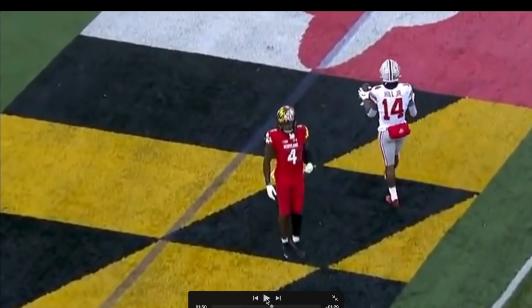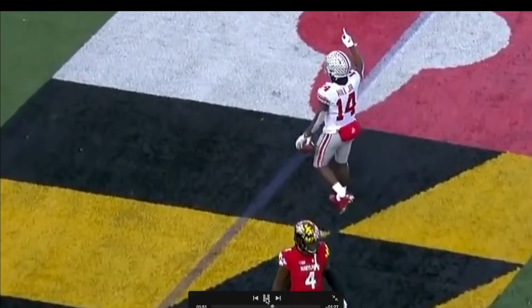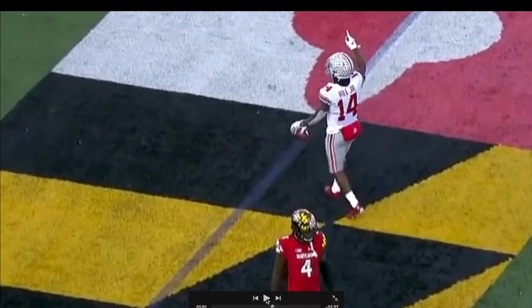Now, as you notice, that was 3rd and goal. This is in the second half of the game. Ohio State is trailing by a touchdown at this point. You really want to worry. Not worry, I don't think that's the good word to use. But you want to focus on quarterbacks and how they react or how they perform on critical down and distances.